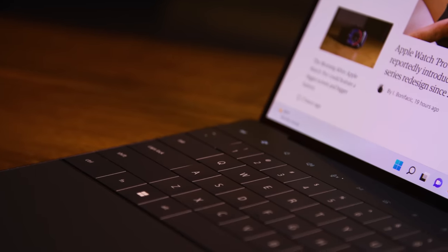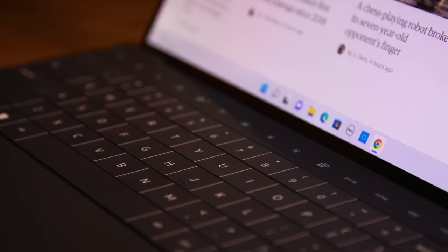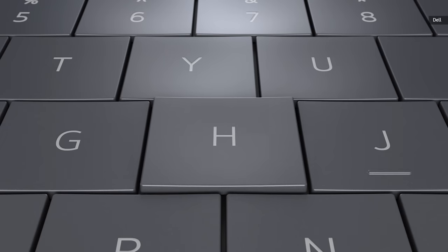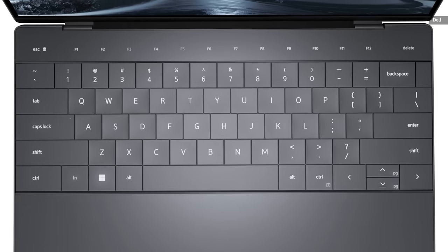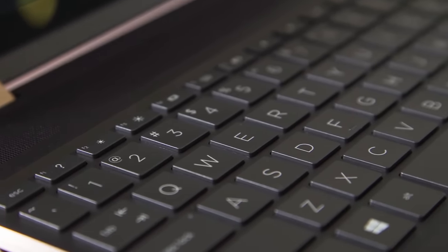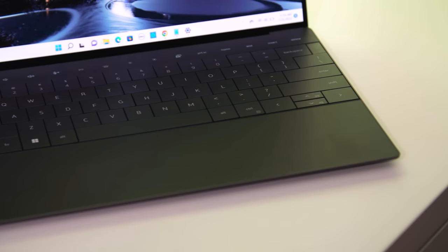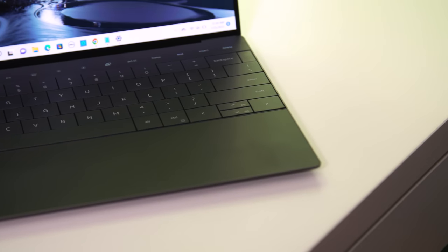The XPS 13 Plus's keyboard is far more successful. It spans the entire length of the computer, and as I mentioned, it has practically no gaps between the keys. We saw something similar with HP's Spectre x360 in 2019, but Dell goes even further. These keys are going all the way to the edge of the computer. The result is something that just feels really luxurious to type on.